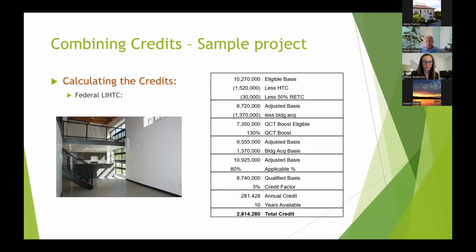Now we started with 10,270,000. We had to pull out that historic and renewable, but that 30% bonus brought it back up to a very nice number, 10,925,000. But only 80% of the project is restricted. And so we have to multiply that by 80%. That reduces our base, our qualified basis is now just 8,740,000.